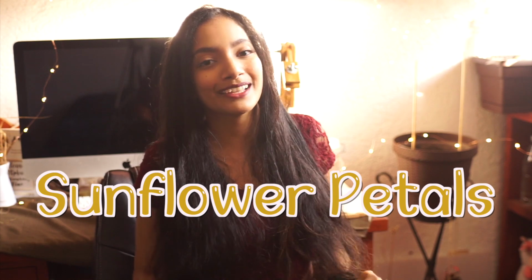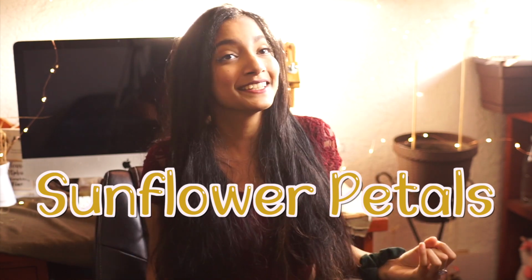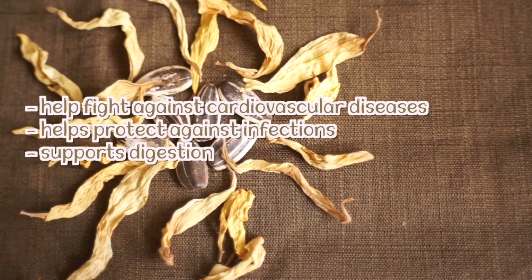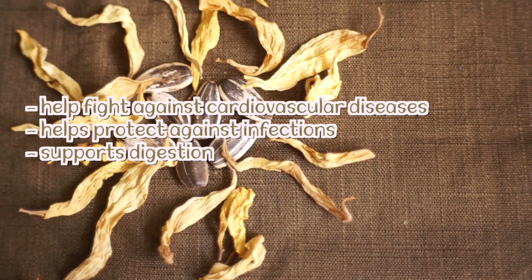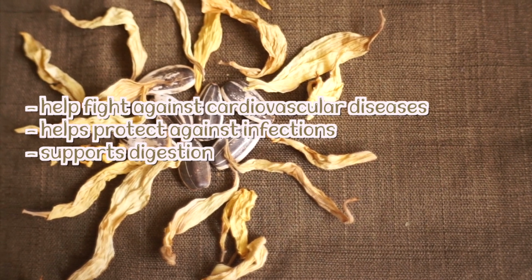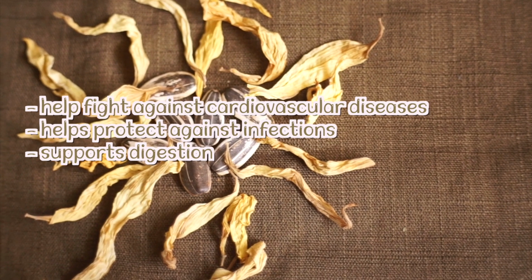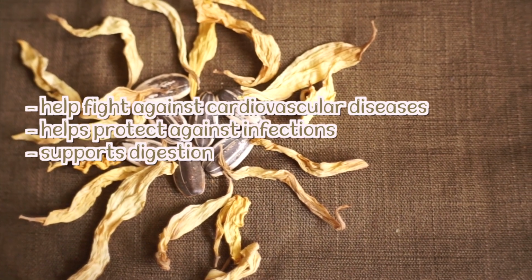Not only are sunflower seeds edible for gerbils, but so are these sunflower petals, and they are a bright and sunny treat for your gerbils because they can help fight against cardiovascular diseases, as well as help protect against infections or aid in the healing process of an infection. They also support digestion and aid in the prevention of damage in the cells.